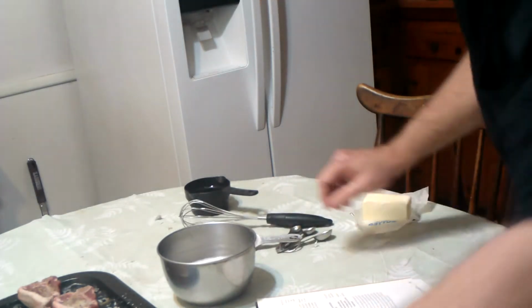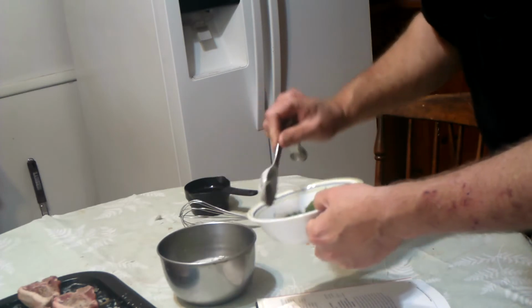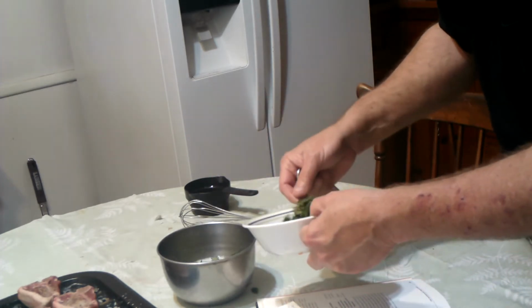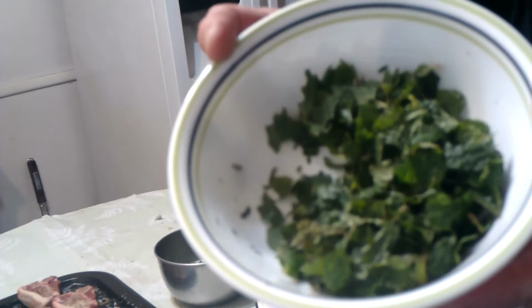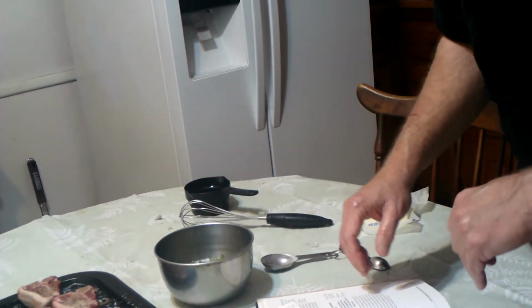Now you add 3 tablespoons of your mint leaves. There's 1. There's 2. There's 3. Now you'll notice I've taken the mint leaves and chopped the living snot out of them. It's nice to have a chopper. And lemon juice.